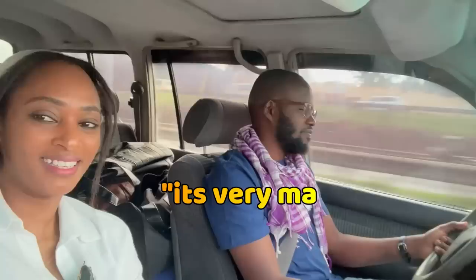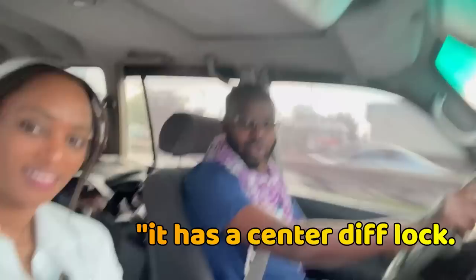Very massive, very powerful, triple lock, has a center diff lock, front and rear diff lock, very talky, it's very spacious also.